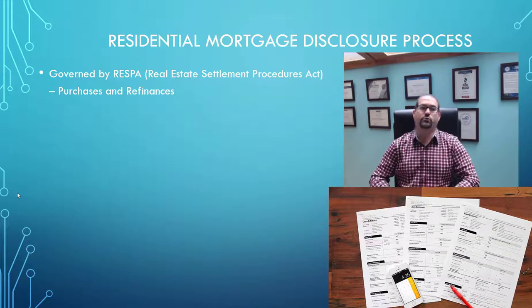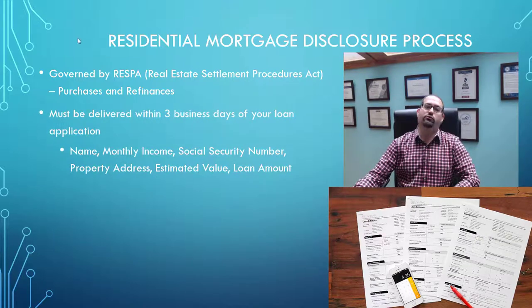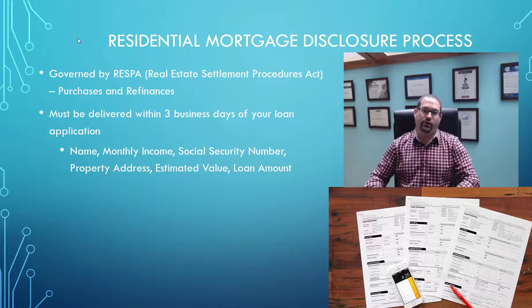Now, the way the disclosure process works is that within 3 business days of putting in a mortgage application, which includes certain items, the lender is required by law to disclose this to you. Typically, with technology, these disclosures are done through email. So you'll get an email that these disclosures are ready for your review. Maybe they'll even be attached to the email, depending on your lender's systems. And you can typically sign them electronically right on your computer or your phone.